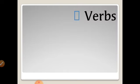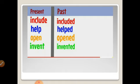Verbs. Present and past. Include, included. Help, helped. Open, opened. Invent, invented.